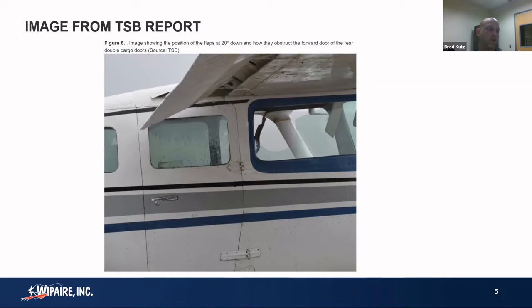difficult to egress in an emergency, and even not in an emergency, right? You go walk around and look at 206s on the ramp, there's an awful lot of dings right around here on that door, and the corresponding witness mark on the flap corner as well.